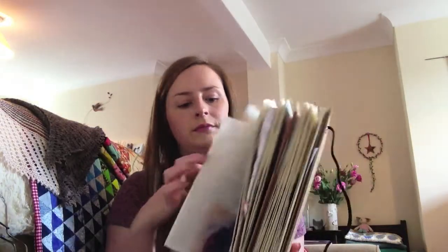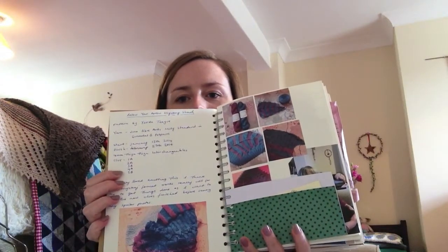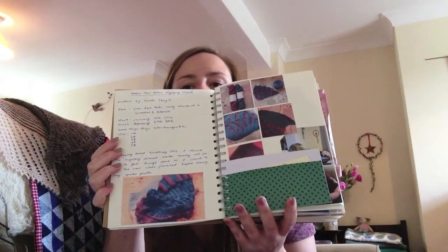So, it's fine. Oh, that's for the Follow Your Arrow. Oh, this is quite cumbersome to show. Follow Your Arrow mystery knit along, the Isolde Teague pattern.